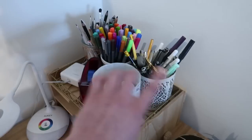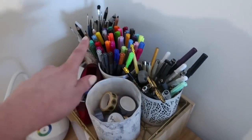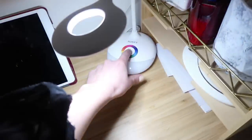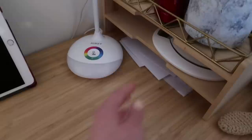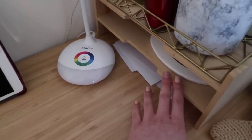He's called Freddy. And here are just some washi tape that I use to pack my orders, pens and whatever. Little light, this one is a really nice one. You can charge it, so I can take the charger out if I want to. Then here I have my little scale that I use to weigh domestic orders.